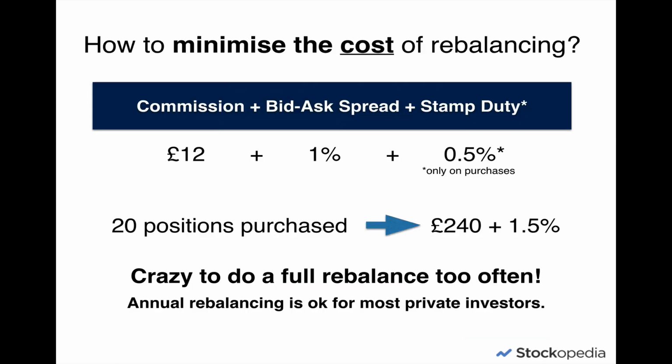There we go. How do you minimize the costs of rebalancing? Now, if we just do some quick sums, you can think of the costs of buying a share as really based on these three main factors. The commission that you pay to the broker, which at the moment is around on average £12 a share in the UK, which I think is scandalous. The bid-ask spread, which is possibly on average, let's call it 1%. It certainly was for the NAPS portfolio this year, but it could be much less in large caps. It could be much more in smaller caps. But on average, it was 1%.